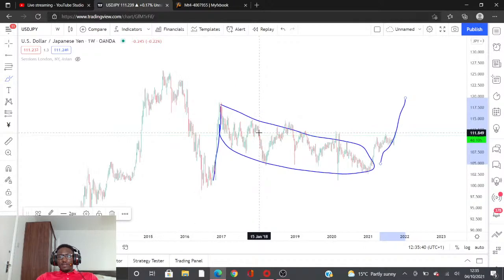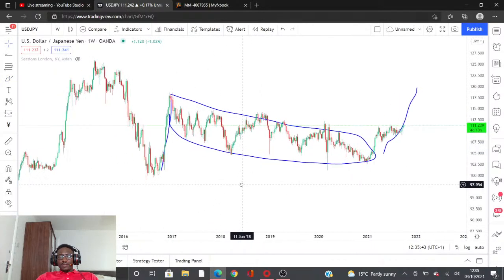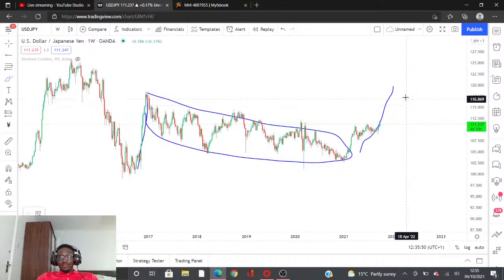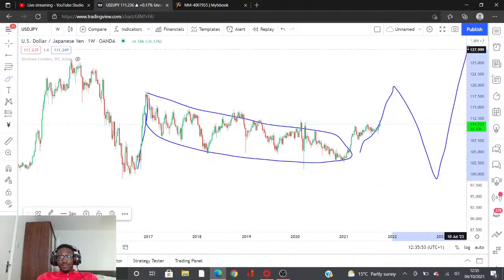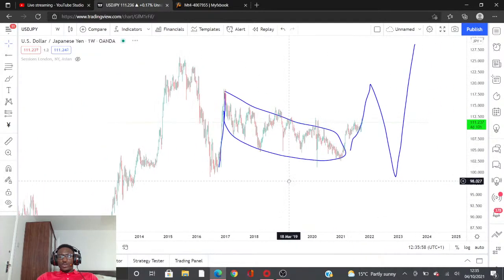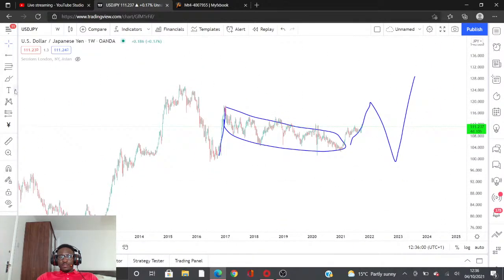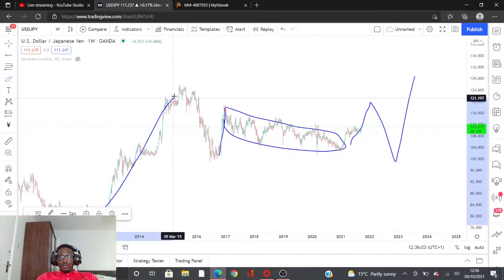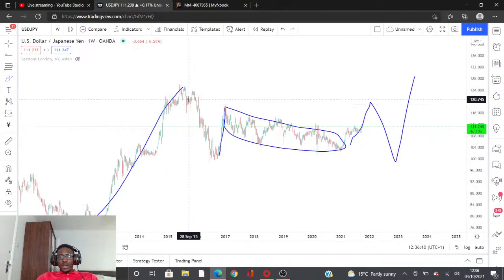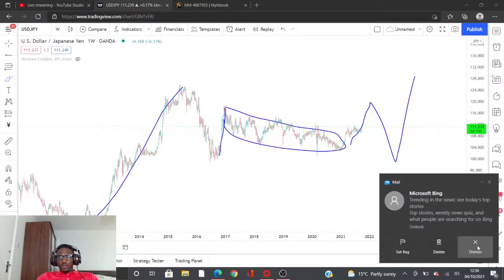Now once we get to that level, any guesses for what the market is going to do once we get to that level? Why would the market do that? That's the question. Because we have an impulsive move here. This is the first wave of the correction. If you understand wave analysis, you probably understand why the market is not just going to go up from there.